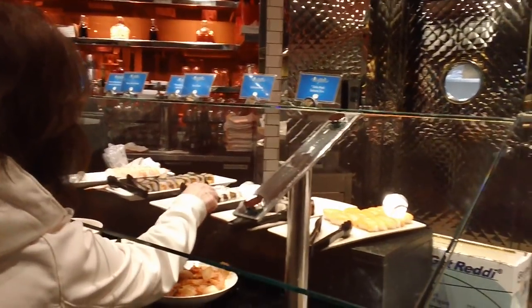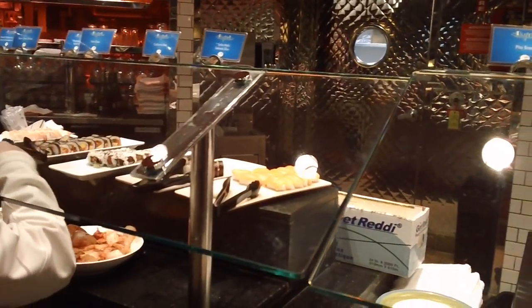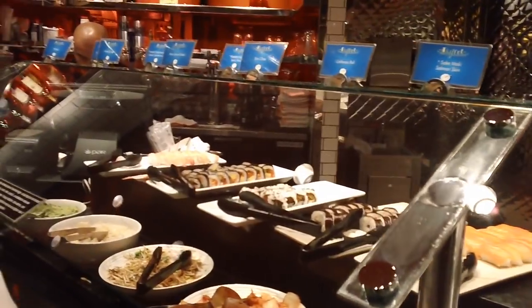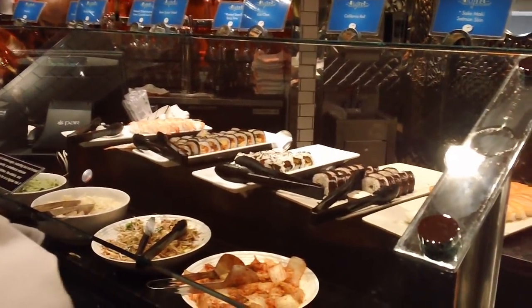And I see people really enjoying it, because it isn't boring, it's actually really, really flavorful. From the sushi that looks pretty much run of the mill, but it was good.